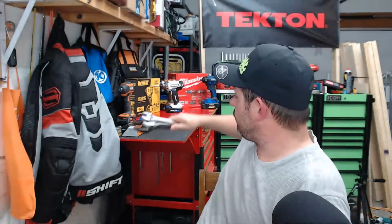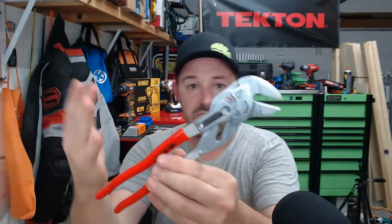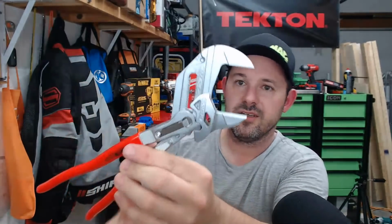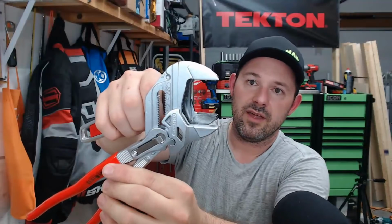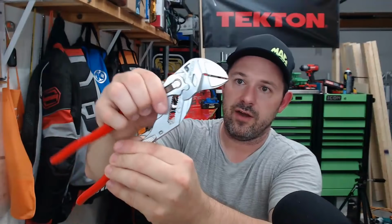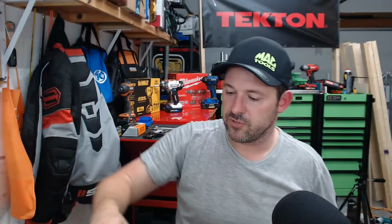How great is that? So if that doesn't work for you, you could also go with the pliers wrench. I can't remember if this is their 12-inch pliers wrench from Knipex. Look at that. It gets you 2 inches, so it's even longer than the wide jaw 8-inch. And it still allows you to get a bunch of torque on there and not damage or grip onto your fasteners. Strip out some brass, strip out some plastic, mark it up.